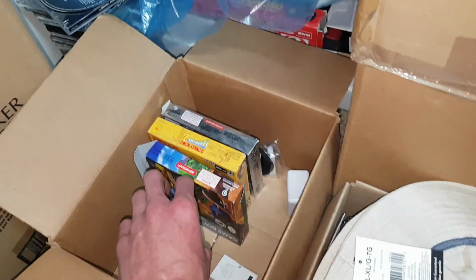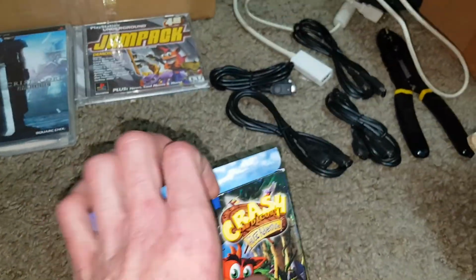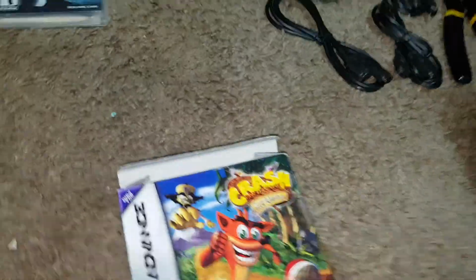And more disc-based games. And boxed games. Crash Bandicoot. Do we need boxed games? Maybe we should keep a few boxed games, just because we don't really have too many. Let's close it up.